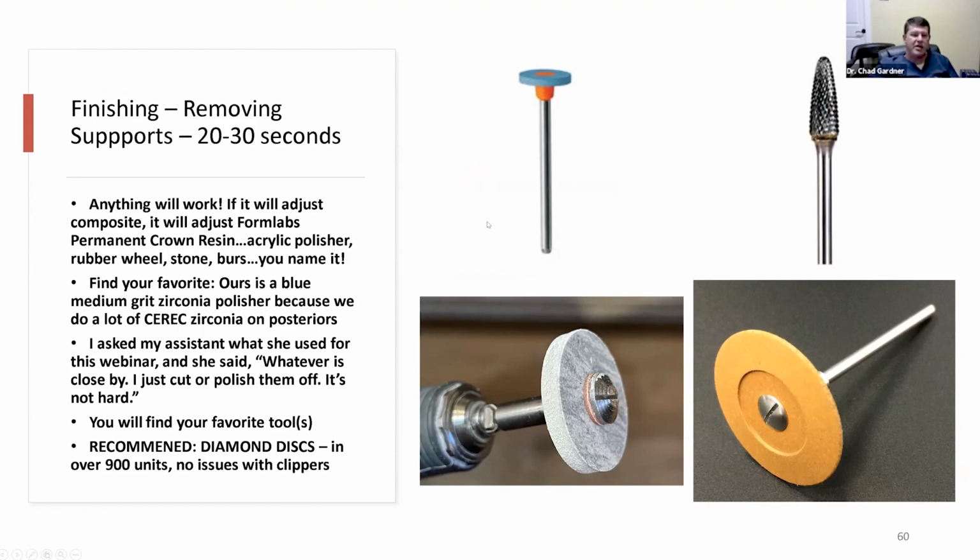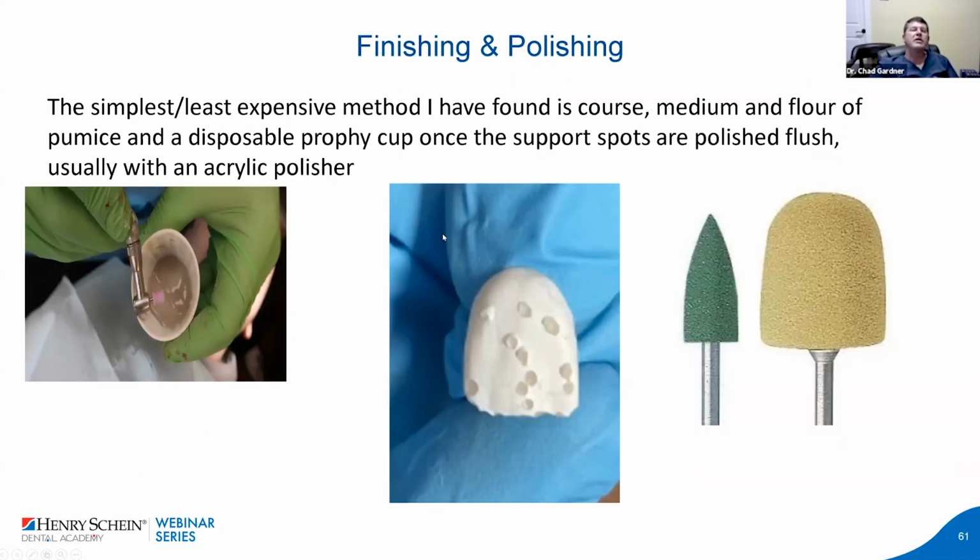I asked my assistant yesterday, whenever she was doing some for me, I said, what do you use to cut the supports off? She said, whatever's close. A 557 burr, a lab burr, whatever. You'll find your favorite tool to polish it. This is the simplest and least expensive method I've found, is to use coarse, medium, and flour pumice and a disposable prophy cup once the supports and the support spots have been polished flush with an acrylic polisher. Just coarse, medium, and flour pumice.